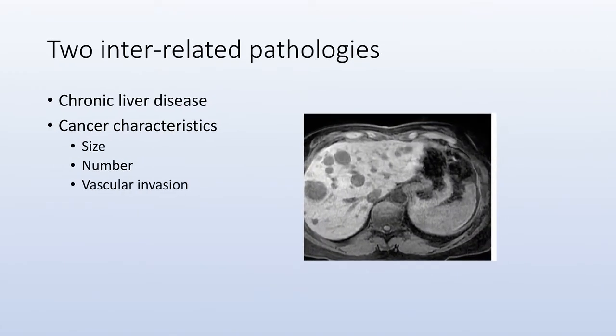With the cancer characteristics, I want to emphasize the importance of the most important prognostic signs on which most of the staging systems have been developed. These are the size of the lesion, the number of the lesions in the liver, and the presence or absence of vascular invasion. That actually determines the stage of the disease, as we will see later on in this lesson.